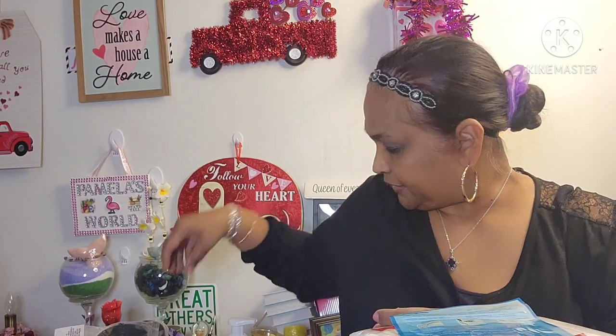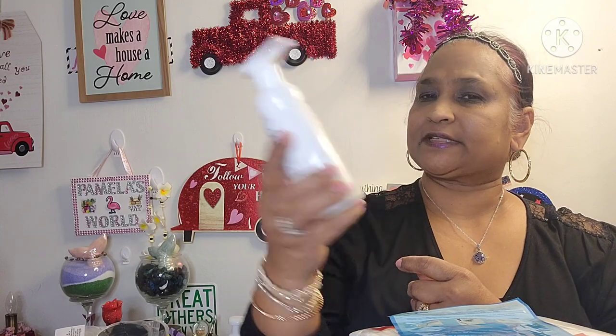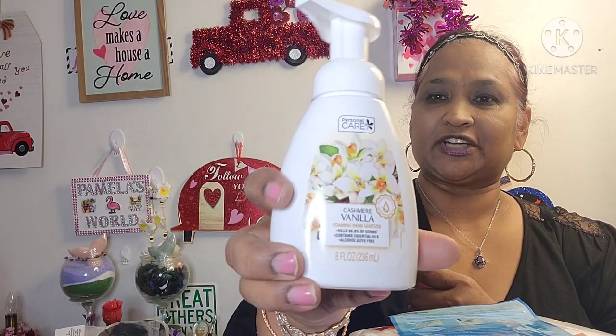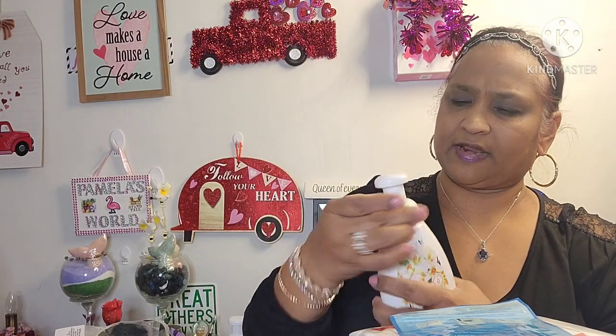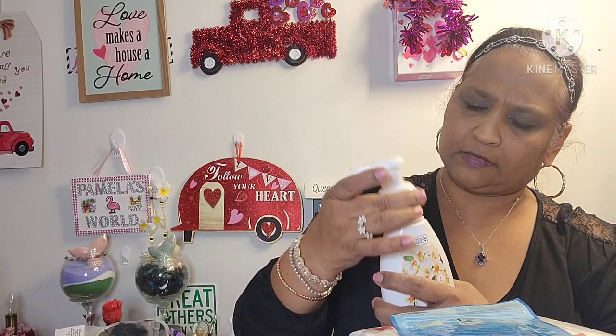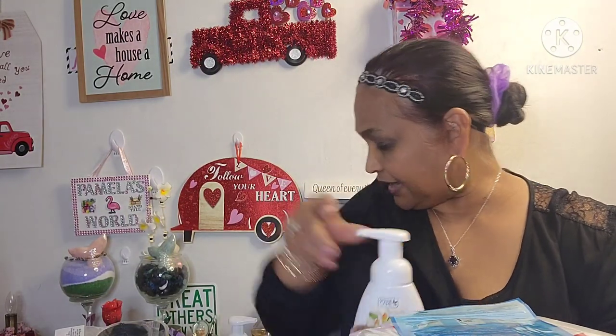And then I picked up this. And this is Cashmere Vanilla Foaming Hand Sanitizer. Kills 99.9% of germs. Contains essential oils, alcohol and dye free. Great for my personal care. So I got that. Look at the packaging, how stunning. Absolutely stunning. Let me see, I don't know what this smells like. I hope I don't get sick. Smells really good. I could smell the vanilla, and I could smell the cashmere.